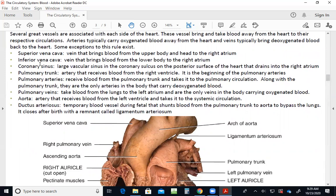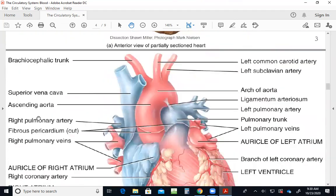Now, we'll talk more about arteries and veins in our next lecture, but just to give you a heads up, arteries are blood vessels, think arteries away, taking blood away from our heart. Typically, arteries carry oxygenated blood, oxygen-rich blood, whereas veins carry deoxygenated blood. Once again, I don't really like that term, but there are some exceptions to that rule, which has to do with the pulmonary ones that I'm going to talk about in a second.